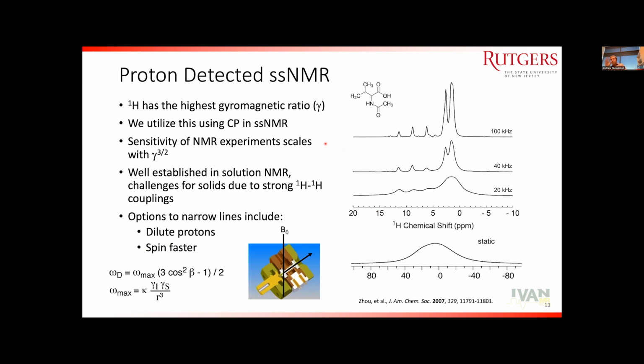All right. So that was carbon detection. As I'm sure most of you know, proton detection is the more sensitive way of doing NMR. And for years, we were doing carbon detection in solid state because we weren't able to spin quickly enough to get good looking proton spectra.